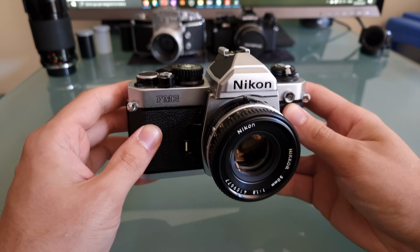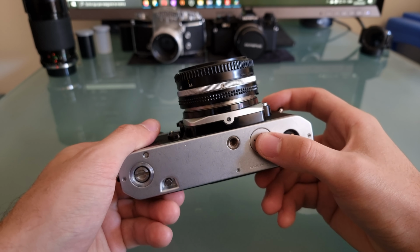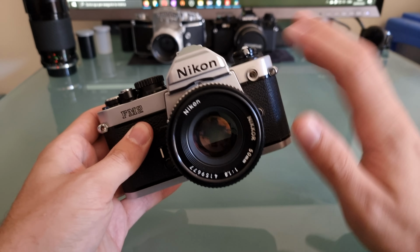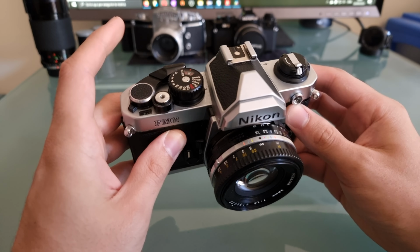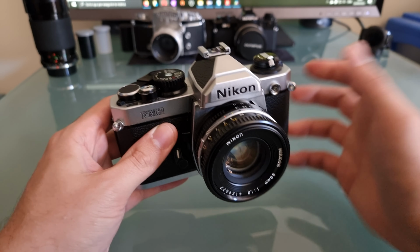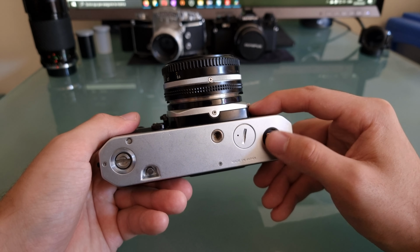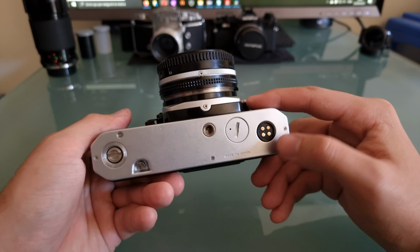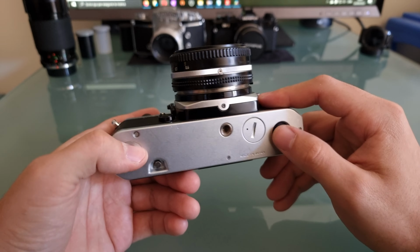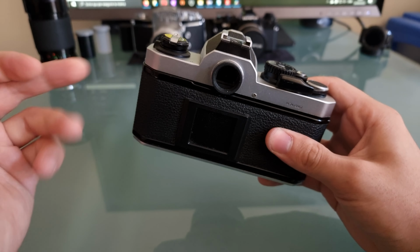Let's see all the functions of this camera. First of all, here at the back you have the battery, because if you want to use the internal exposimeter, you have to use batteries. But without the batteries, you can shoot at any speed. Also, the self-timer you can use without batteries. And here at the back is the place to use two batteries of 1.5 volts. Also, here you have the automatic shutter you can put here, and you need a film.